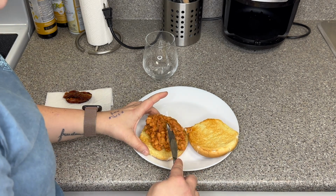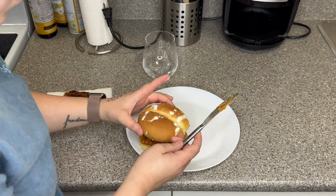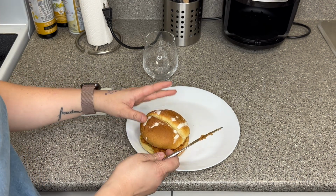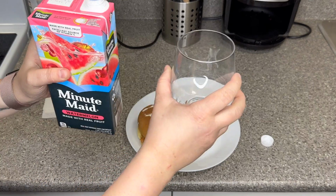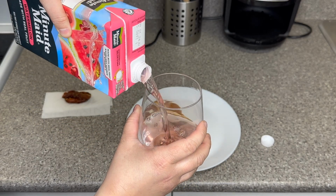Spread it on the bun. Top that with our bun topper. There you have your burger. And we will pour that into our glass.